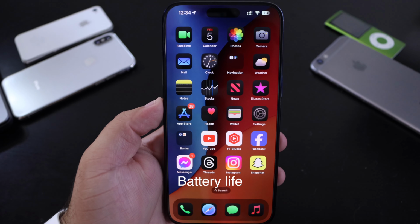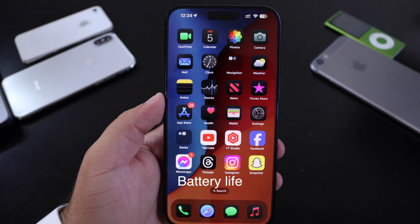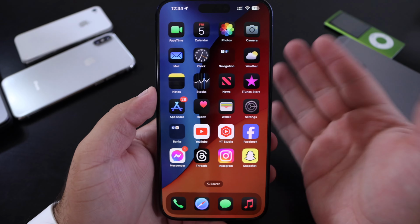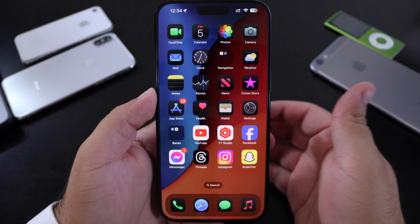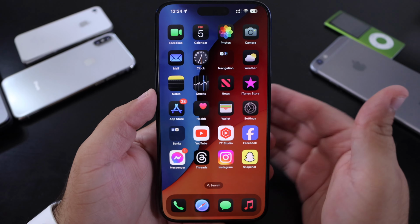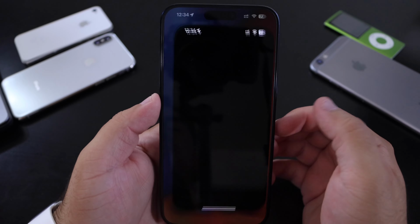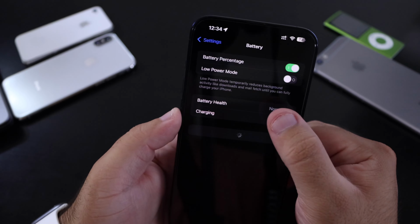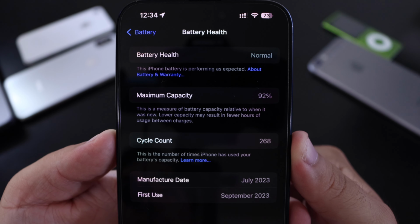So far with the battery life, this is my daily phone with the iOS 18 Beta 3 running on it. The battery is doing pretty well, surprisingly. Sometimes it does drain pretty fast throughout the day. Sometimes it just stays at a normal 80% throughout the whole day, depending on what I'm using it for. So if we go into settings and go to battery health, right now I'm at 92% at 268 cycle count.